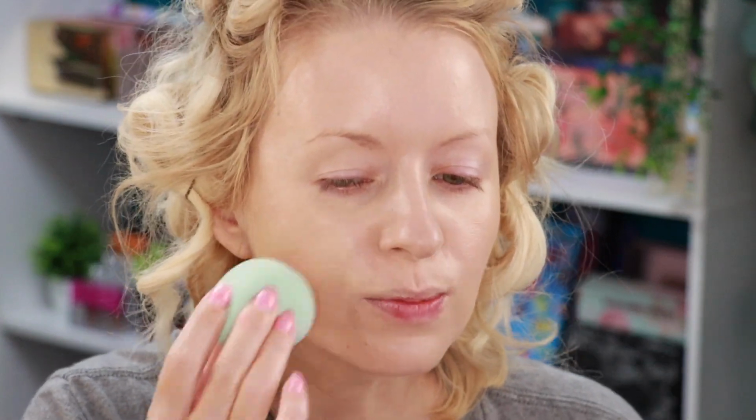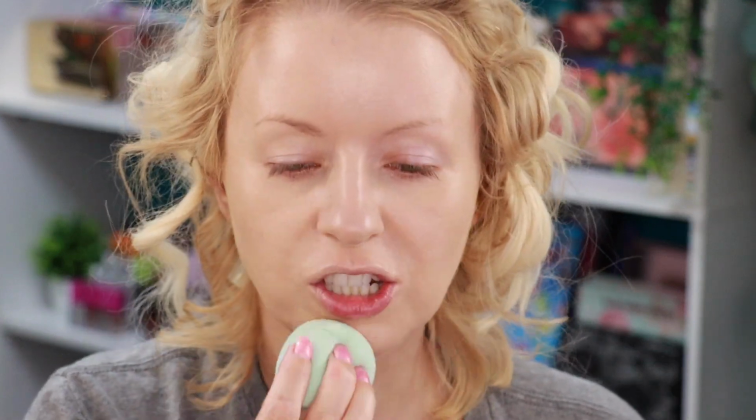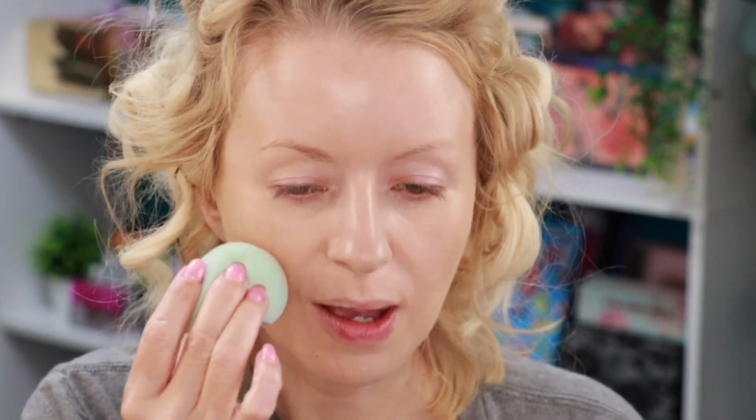But this is giving really good coverage, and I think the shade is working out really nicely. I'm just going to take my damp beauty sponge and whatever I have left, and just build up coverage right here on the sides of my cheeks where I have old acne scars and minor discoloration. Take some up to the forehead as well.